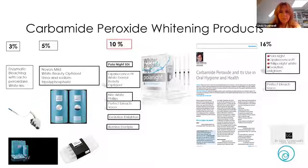And why do we prefer carbamide peroxide as opposed to hydrogen peroxide? The reason we prefer carbamide is carbamide releases urea. Urea is an excellent wound healer, and urea elevates the pH in the mouth. So it's really good for root decay, tooth decay, and healing the mouth, particularly at this time.